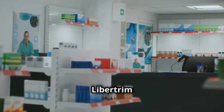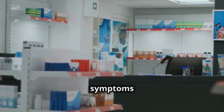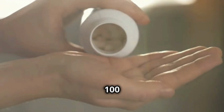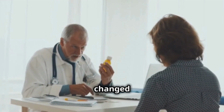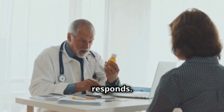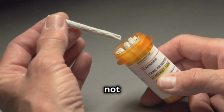The dosage of Libertrim is different for everyone and depends on how bad your symptoms are. Usually, you start with 100 to 200 milligrams 3 times a day. For maintenance, the dose can be changed depending on how the patient responds. It's always super important to follow your doctor's instructions and not self-medicate.